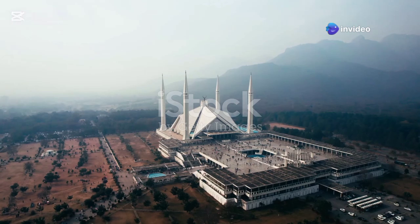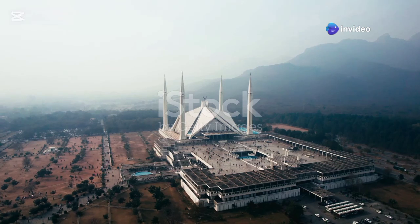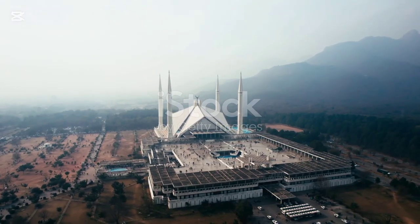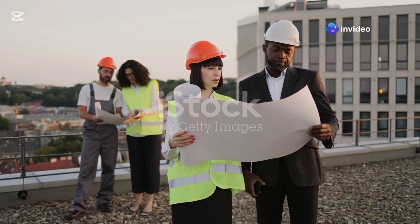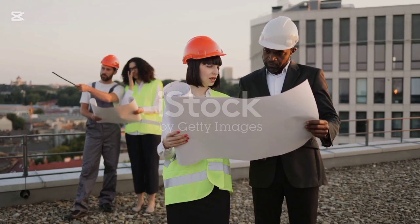The Faisal Mosque's roof, a vast, sloping expanse of white marble, is its most defining feature. This iconic structure not only defines the skyline, but also represents the fusion of traditional Islamic architecture with modern engineering. Constructing this unique roof required innovative engineering solutions. The architects and engineers had to overcome numerous challenges to bring this vision to life.